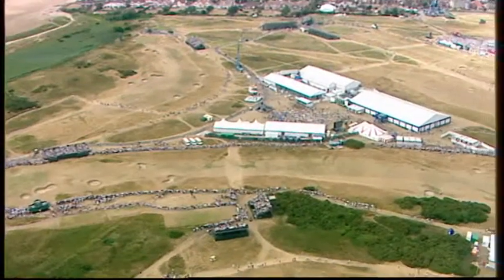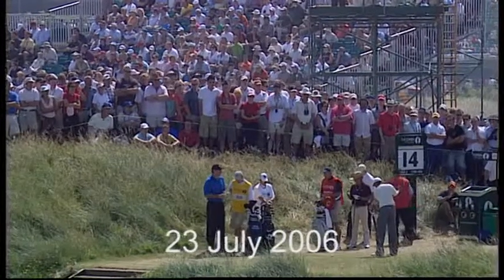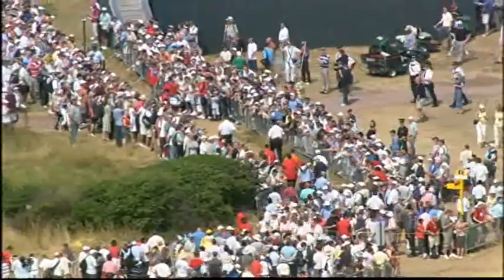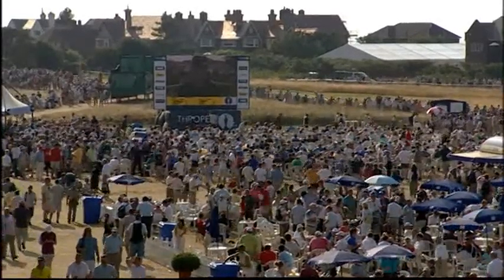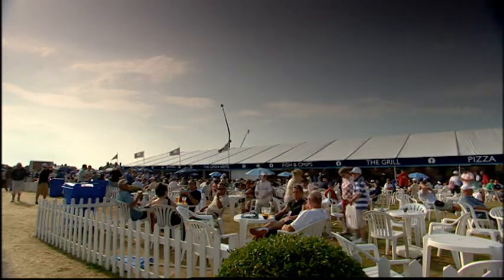The Open Championship 2006, played over the Royal Liverpool Golf Club's ancient links at Hoylake on Merseyside. In a summer of drought conditions, the course was set up for a week in which the world's best golfers challenged it. A quarter of a million spectators and officials trampled over it.